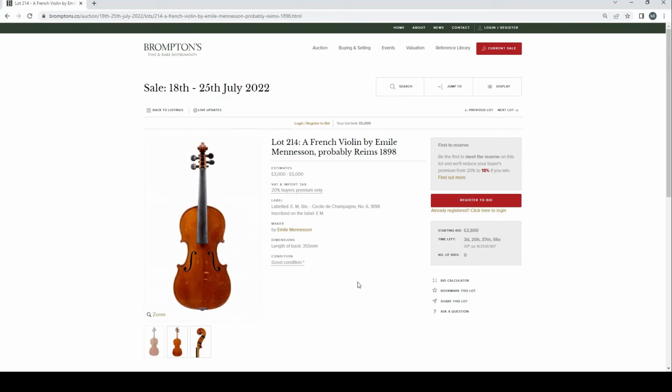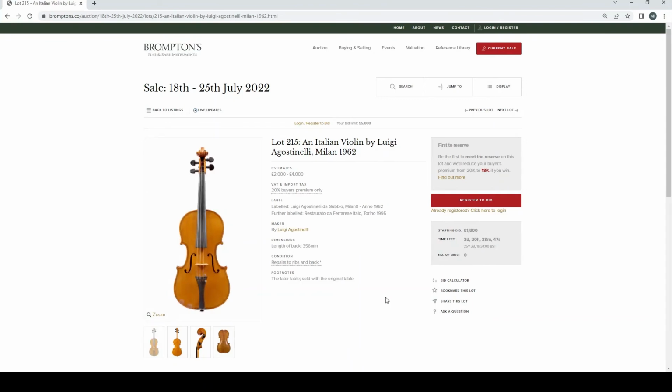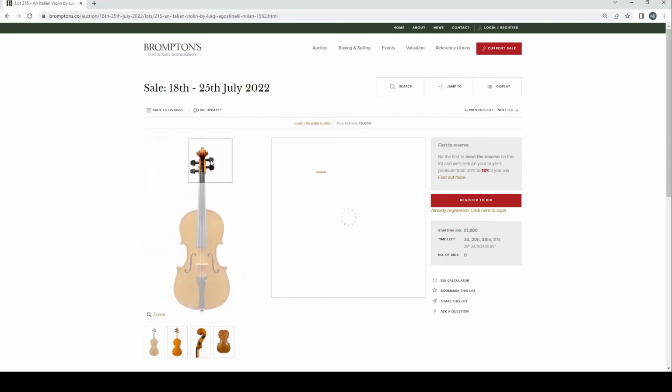French violin by Emile Menesson, probably Reims, 1898. 3 to 5,000 is the estimate. 2,600 is the starting. An Italian violin by Luigi Agostinelli, Milan, 1962. Estimates 2 to 4,000. Starting bid 1,800, but no bids there.